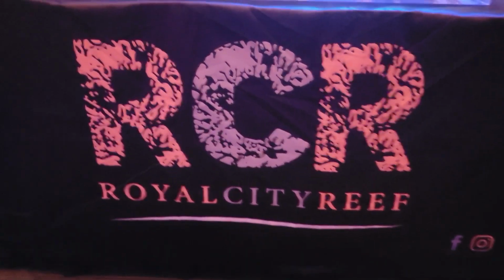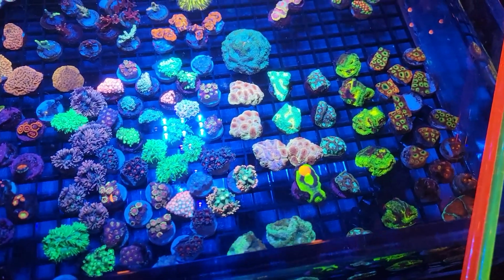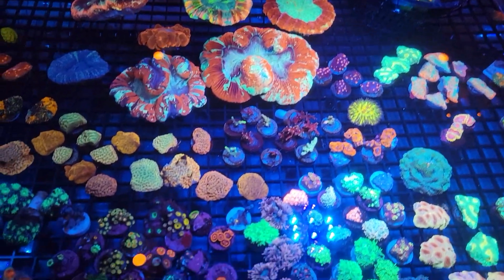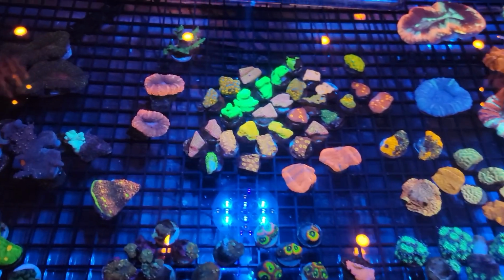Royal City Reefs. Here we go. Let's have a look at what they have. Just a bit of stuff, you know. Look at this, absolutely beautiful corals. Lots of fire here today at the Niagara Coral Expo.